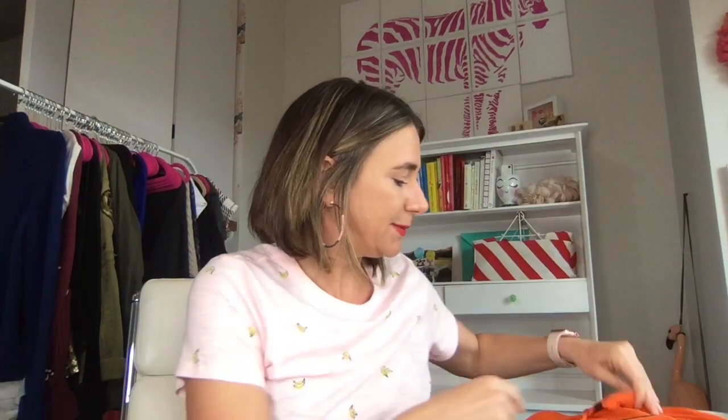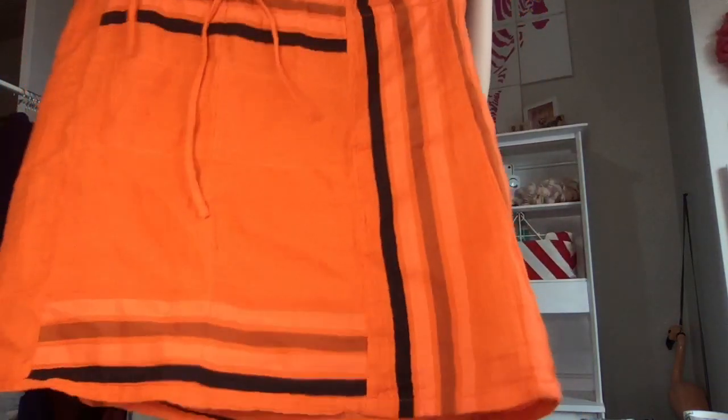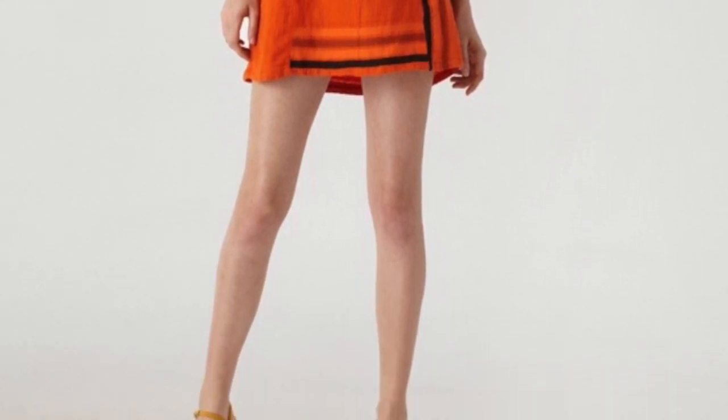And last but not least, another really cute piece. It's a dress by Ace and Jig, and it's a brand I'm not super familiar with. It's a gauze orange mini dress, and I love the color of it. It's really bright and bold. The fabric is awesome. It's super soft and gauzy, and this would be a better spring piece for San Diego. I didn't keep it because it wasn't flattering on me. It's very bohemian. I'm not super bohemian, but I did think it was adorable, and I would totally have picked it for someone else. It just isn't my personal taste.